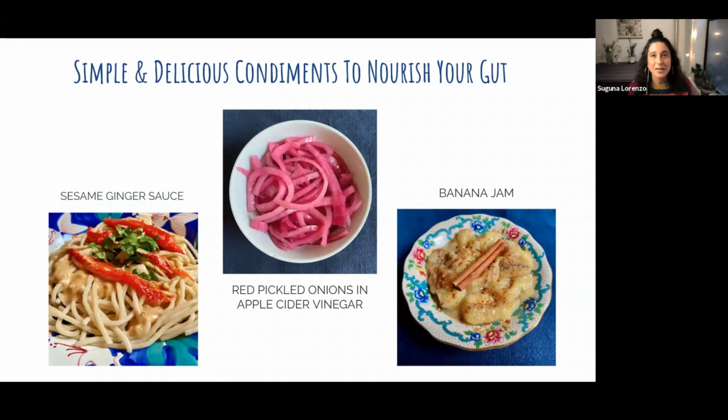I think sometimes it can be intimidating with the cooking culture. Everything is so fancy and complicated, and we feel like it has to be that in order for it to be delicious, but not necessarily so. One of my favorite condiments to keep on hand is the red pickled onions in apple cider vinegar. It's a great way to get your cider vinegar without chugging it and choking on it. And it goes with everything: sandwiches, salads, soups. I like it on mushrooms. And it lasts about a week in the fridge.